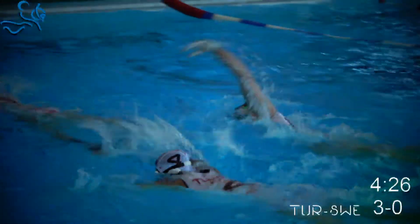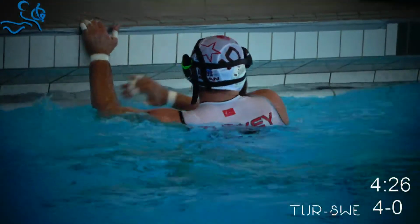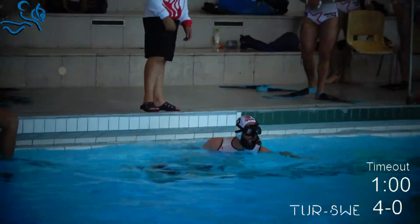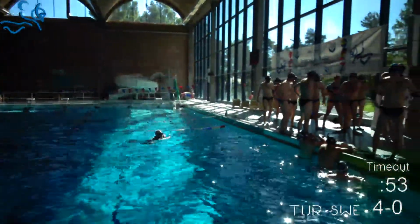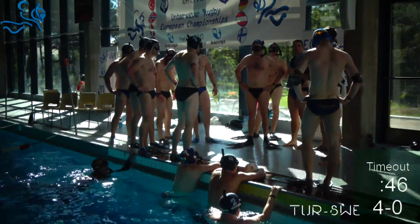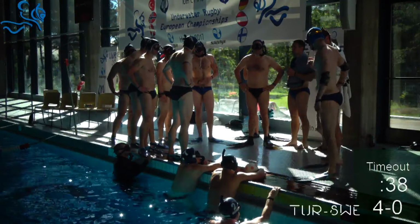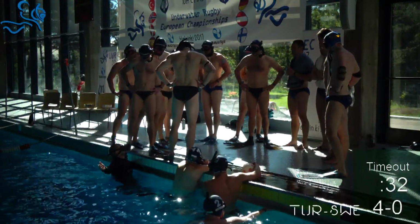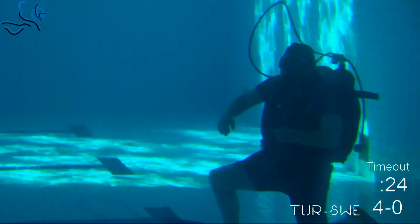Timeout called by Turkey. So after surrendering the third goal, Sweden has come undone. Number 10 scored there. That was Håkan Toga. So four different players have scored for Turkey, and that's a good sign that you don't depend on one or two to do all of the scoring, because if they get shut down, you're in trouble.